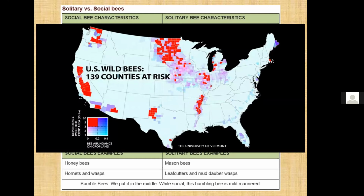Okay, so real quick. U.S. wild bees. This is an older map. Should have put the date on it. Apologize for that. Basically, your areas in red, you've got your cropland areas. Look at over here in California. This is all your almonds, pretty much. Look at Indiana. And basically, it's showing where you got your dependency for your crops.